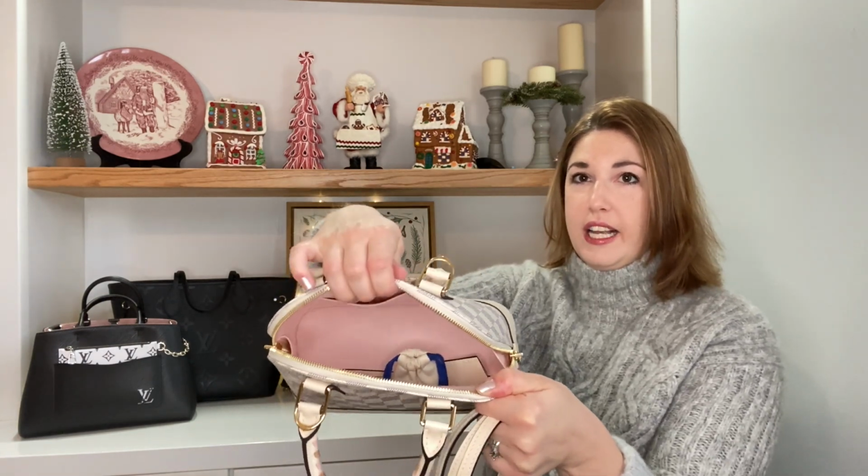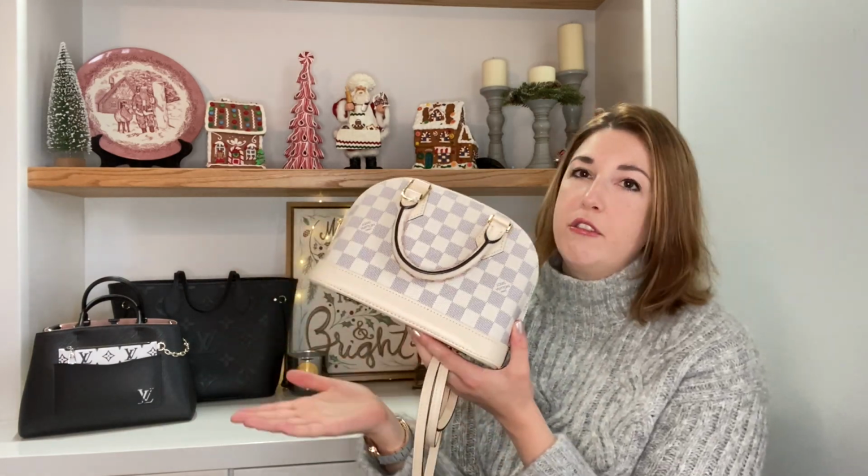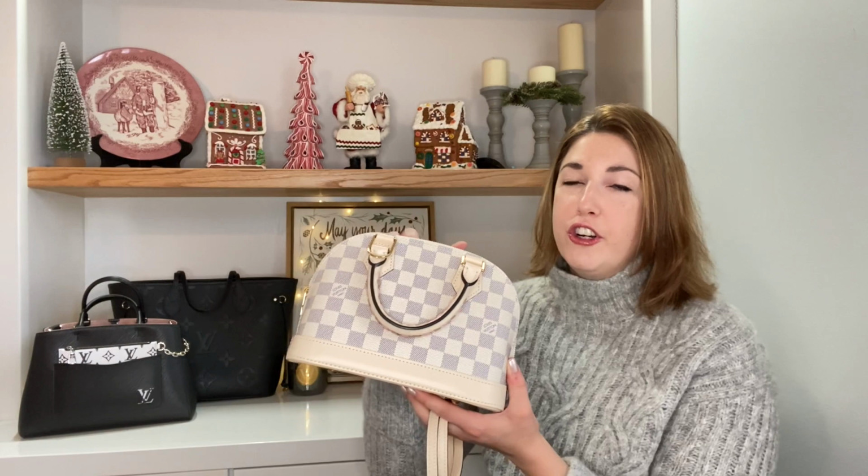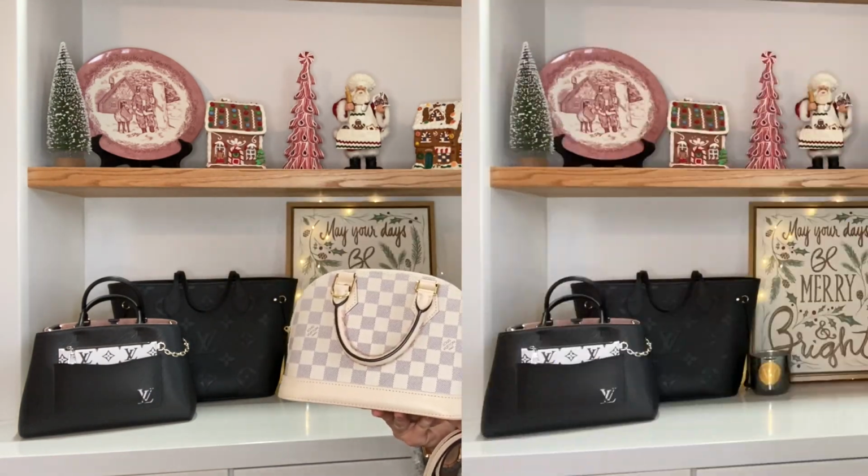There's just the lock and key inside, but the interior is all open, so I can fit a ton in here. If you're curious, I did do a video with an Alma BB and Alma PM comparison where you can see what fits, so I will link to that video as well if you're interested in checking that out.